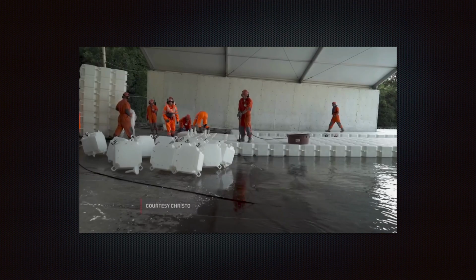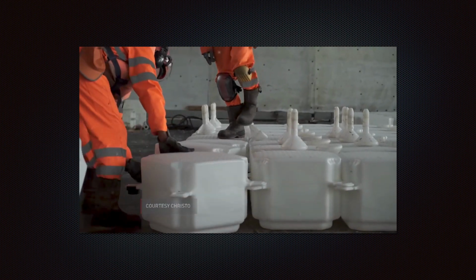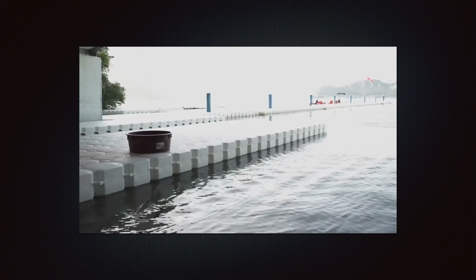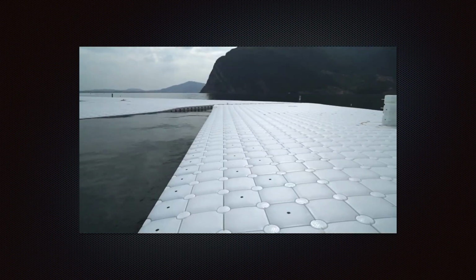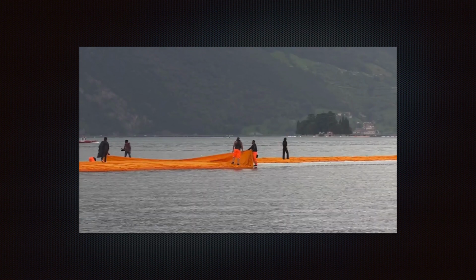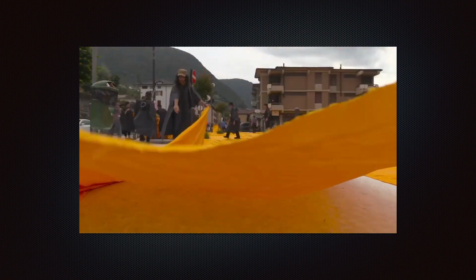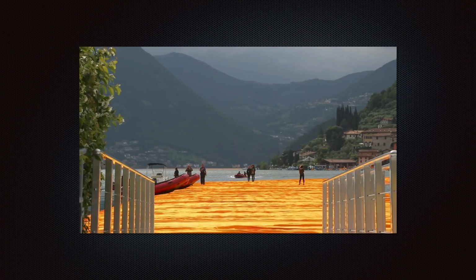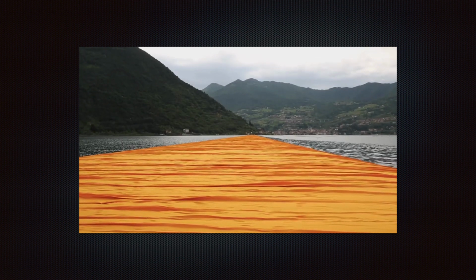Christo's team identifies suitable materials, and almost everything is manufactured from scratch. On Lake Iseo, his team took 5 months to set the cubes in place, filling those near the edges with water to create the pier's sloping effect. We watched the finishing touches, 3.5 million cubic feet of made-to-order fabric being laid over the piers and the streets leading to the water's edge. The budget for all of this, $19.5 million, is paid for entirely by Christo from the sale of his art.